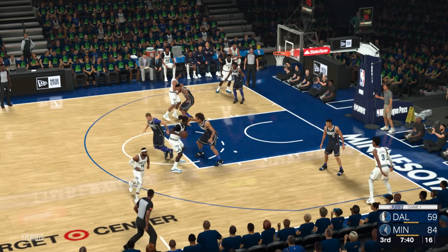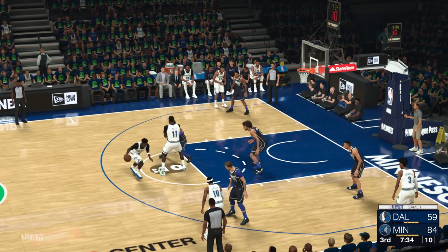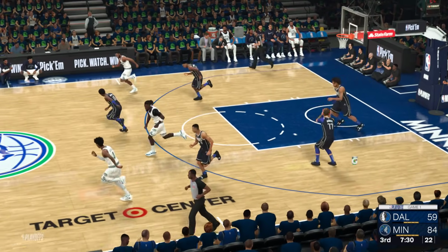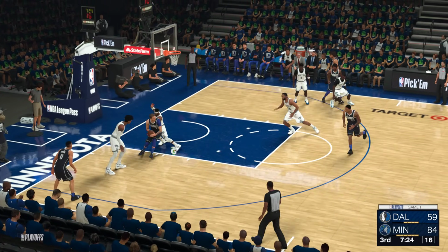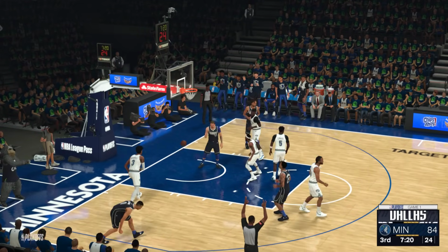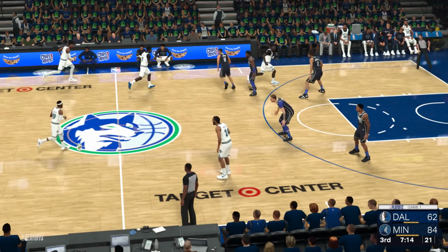Conley passes to Reed. Up top, Edwards. Over Irving. And the rebound goes to the Mavericks. Lively's got his 8th rebound here tonight. Here's Doncic. Washington outside. The 3. He buries it from 3. Washington's got 5 points in the quarter.